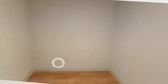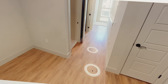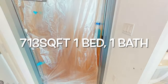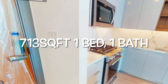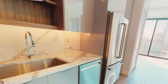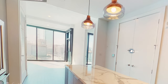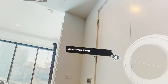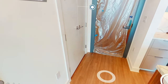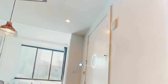Is this supposed to be the den area? Oh, I don't like this. Okay, that's a fun door. I love, again, the gas stove. I love the cabinets. I love the marble, too. The island with the wine fridge is gorgeous. Is this the washing machine and dryer? Oh, it's a closet. Okay. So this would be the washing machine and dryer. Yeah. Okay.